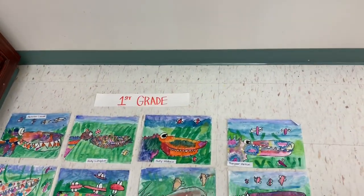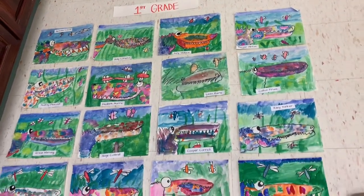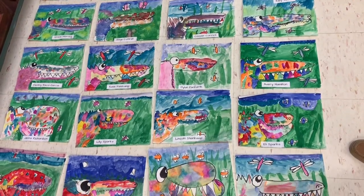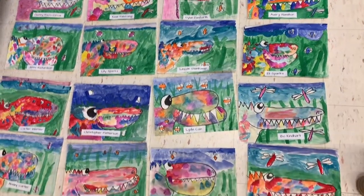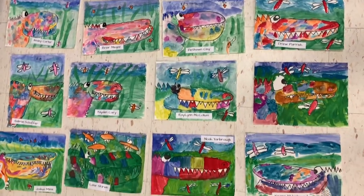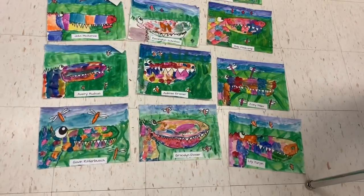We read the book Solomon Crocodile, and then we drew our own Solomon crocodiles, and we really focused on recreating the picture of Solomon and trying to get our drawings to look like the illustrations in the book. And also, our first graders worked on blending and layering watercolor paint.